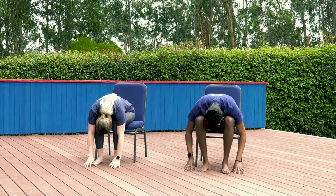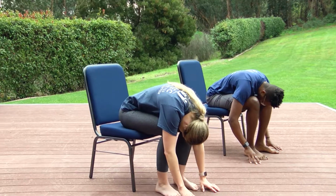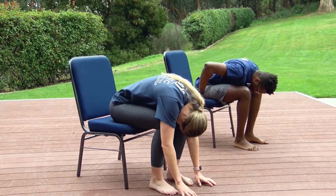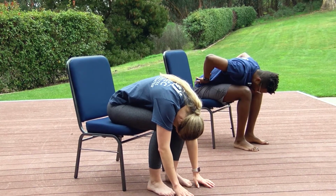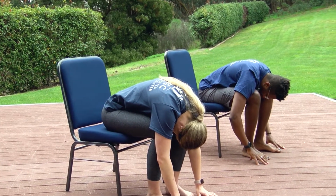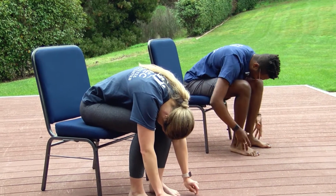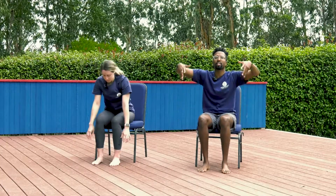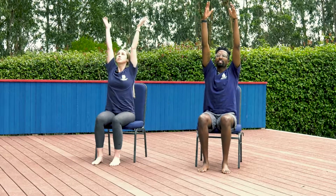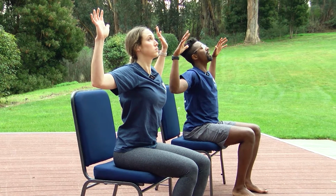And just stay here for a few breaths. Maybe rock a little side to side, whatever feels good. Really feel that opening sensation in your low spine. And just breathe. And then slowly rise one vertebrae at a time back to seated mountain pose. Inhale. This time lifted back bend, exhale, cactus your arms, lift your chest up towards the sky. Really feel that opening sensation in your heart. Stay for another breath.